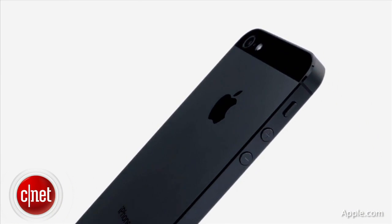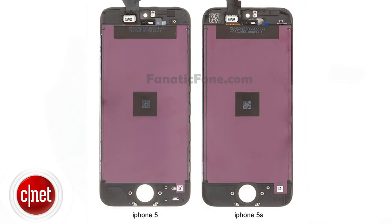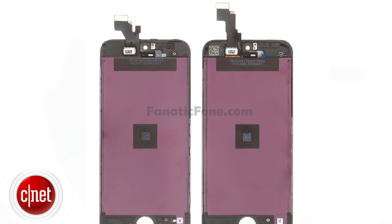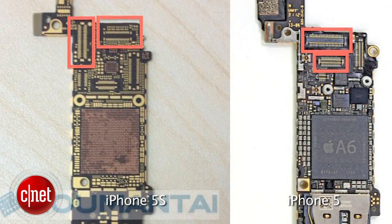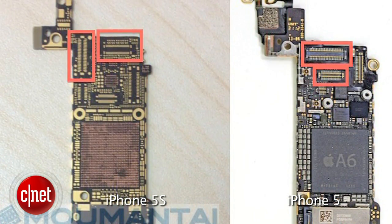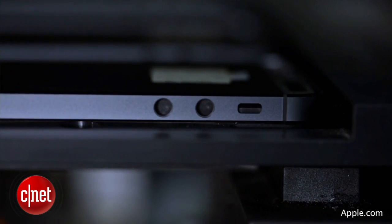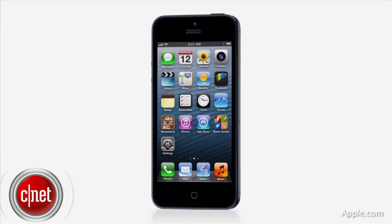Speaking of that next-gen iPhone, the first batch of high-quality photos of the new iPhone's panel have been published by Fanatic Phone and show off the rumored iPhone 5S's display assembly right next to an iPhone 5's. They show off a longer connector cable with different connection points, and lower quality images of the iPhone 5S's logic board and its subtle differences have also been posted on Mac Rumors, and they match up with the high quality photos. So all signs that we've seen so far pretty much point to the same iPhone form factor for the 5S, but we'll have to see what's really going to make this next iPhone worth paying attention to.